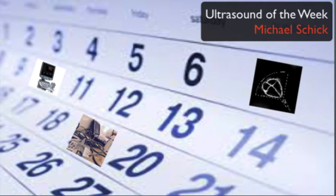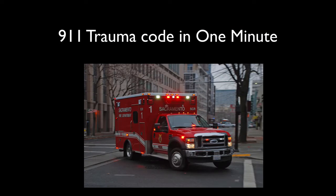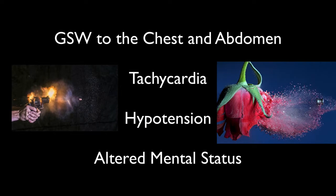Thank you, Aaron Danielson and Sarah Medeiros, for this ultrasound we're about to see. It is a typical night shift. There is a 911 trauma code called above for a GSW, that's gunshot wound to the chest, that has an ETA of 1 minute. You do not have much time to prepare as this young male arrives.